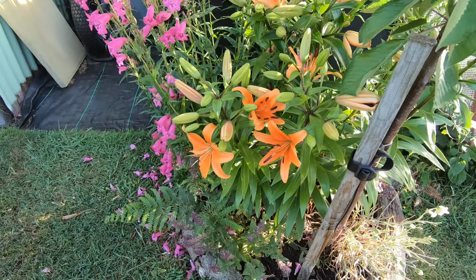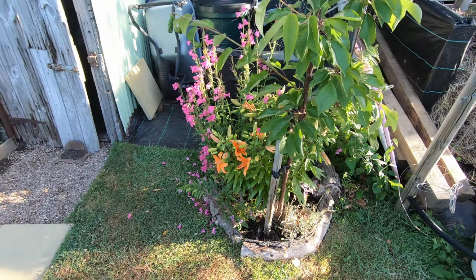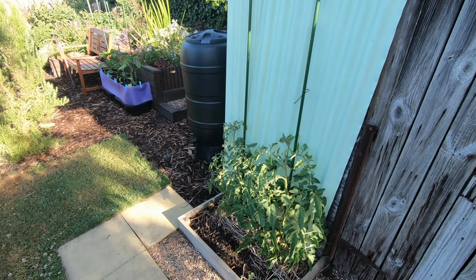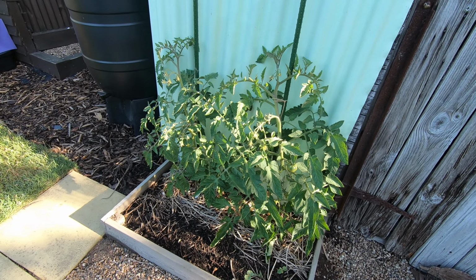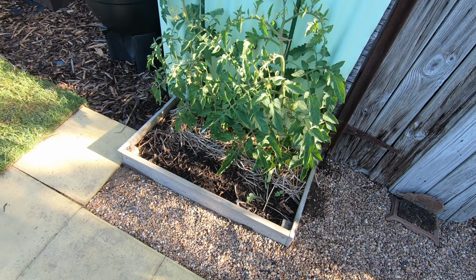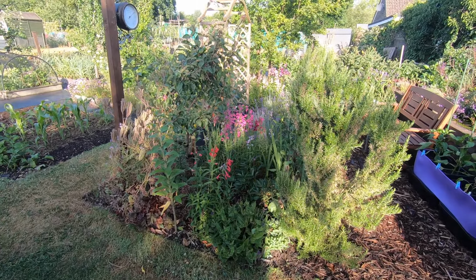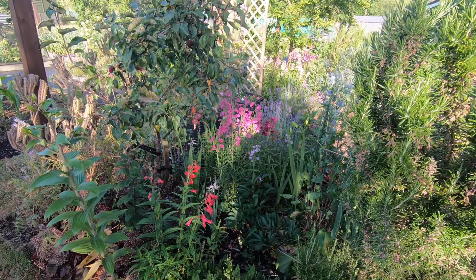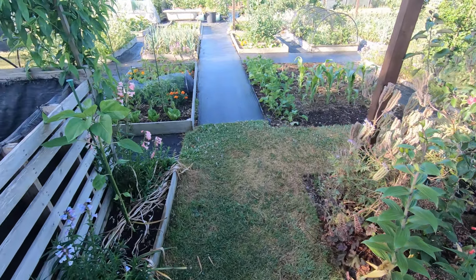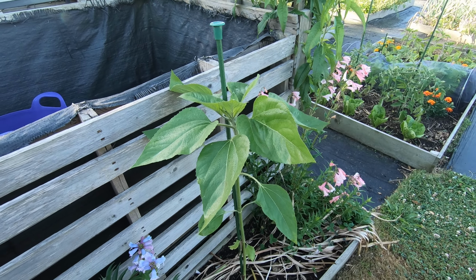First signs of the lilies now, they're coming out. And tomatoes here. They do rather like it in front of the shed. Got some beans and various things at the front there, but the foxes have had a go at those already. Penstemons have been putting on quite a nice display. Sunflower is starting to find its stride.